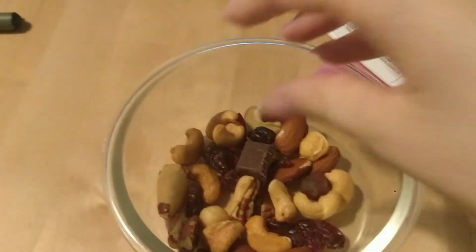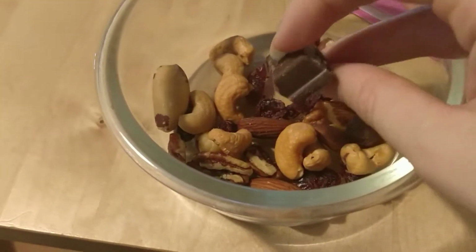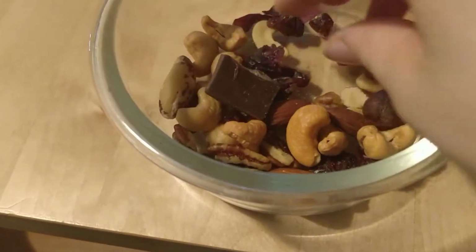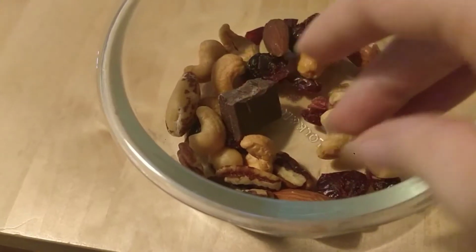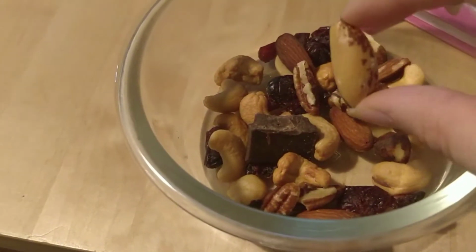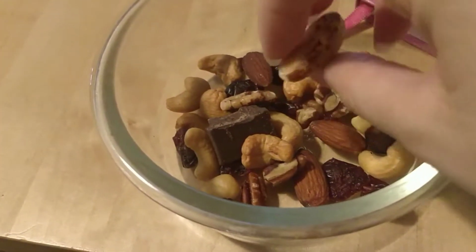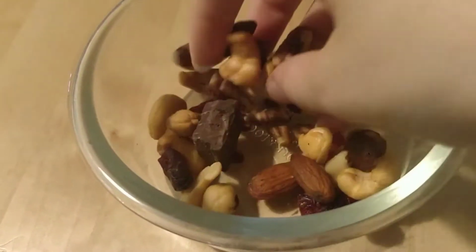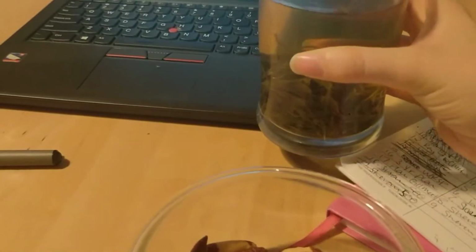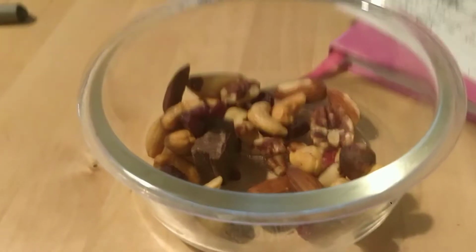For yet another snack, this time I've got some mixed nuts with dried cranberries and literally half of a square of chocolate. This is just dark chocolate. It's got cashews, almonds, pecans, and the mixed nuts have Brazil nuts in them, so usually when I eat them, because I eat these almost every day, I just make sure to grab out a Brazil nut because selenium, I guess. So I'll be snacking on this while I drink cup number 2 of this green tea and get some more work done. It is about 4:20.